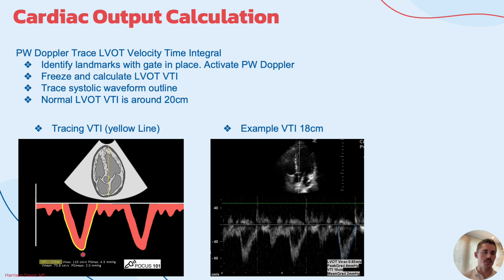What we mean by that is here's our tracing from our pulse wave Doppler. This creates our curve, the outline in yellow, and then the area under the curve, tracking our velocity time integral, is this area within that yellow outline tracing. So a normal left ventricular outflow tract velocity time integral is around 20 centimeters. So that's calculated by assuming a normal stroke volume is 60 milliliters and an average left ventricular outflow tract diameter is 2 centimeters. And if you use the cylinder formula to calculate that, a normal LVOT comes out to just about 20 centimeters.